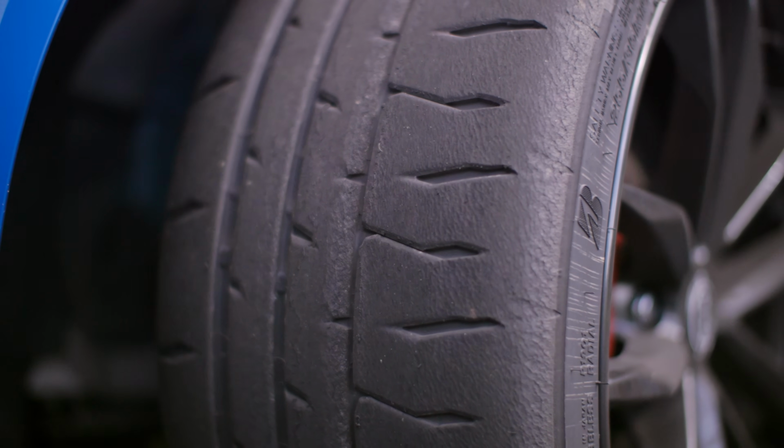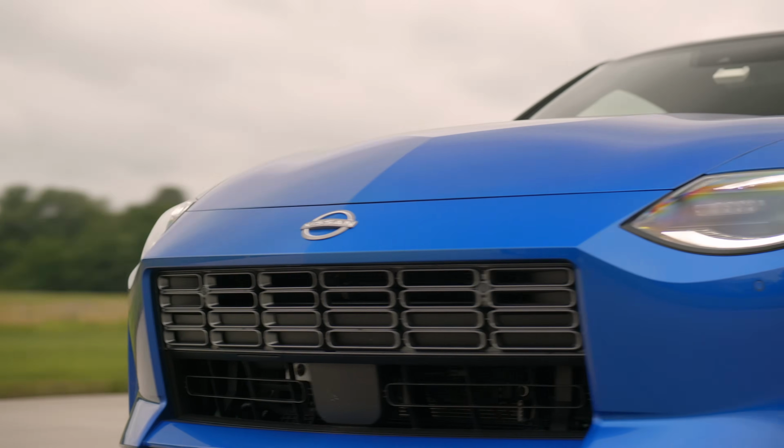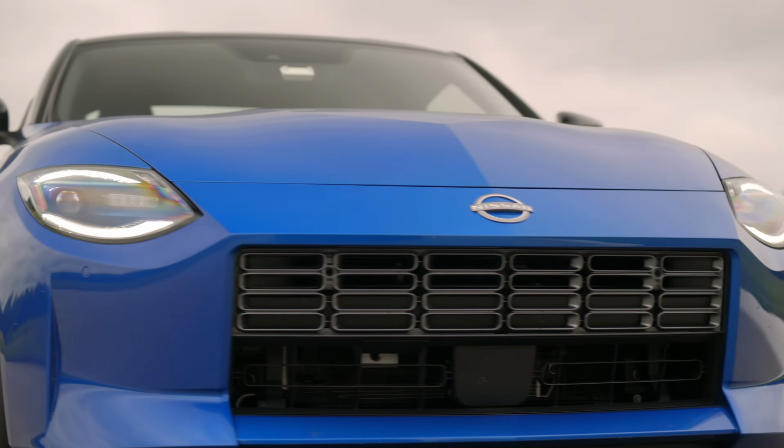It's just short of an R compound, right? So it essentially is a .R compound. It's a total cheater tire, and it's going to be one of the stickiest tires you're going to buy that you're going to drive on the street. So we're going to get to experience best case scenario driving these.